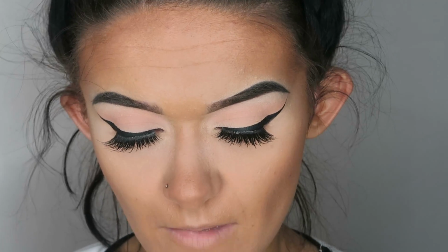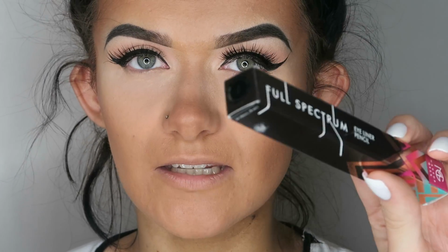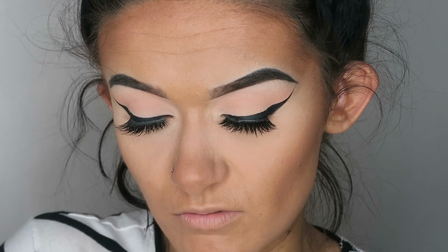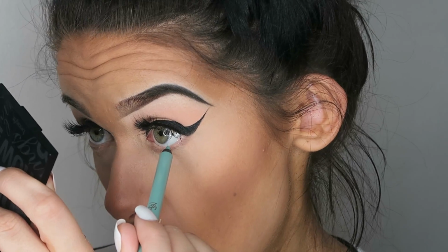Right, so for my waterline, I'm going to be taking the Makeup Geek Full Spectrum Eyeliner Pencil in Mint. And I'm just going to be getting it out of the box if I can. And this is where you're going to know that this is a pastel look. Right, I'm just going to be applying this to my waterline.